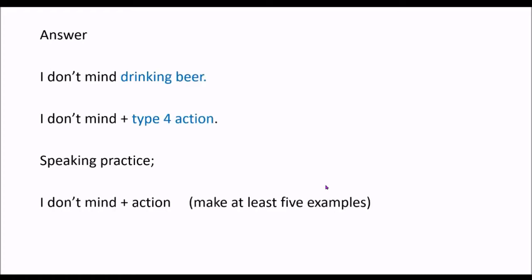So let's get started. Your job is to combine I don't mind plus drink beer. So is it 1, I don't mind drink beer? I don't mind drank beer? I don't mind drunk beer? Or, I don't mind drinking beer. Which one's correct? Say it, try it, and see if you're correct. Okay, so the correct one is I don't mind drinking beer.